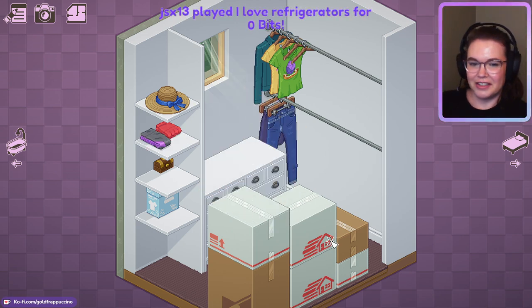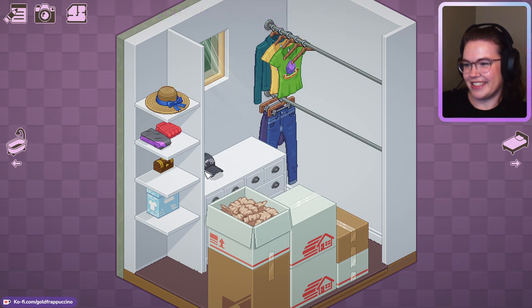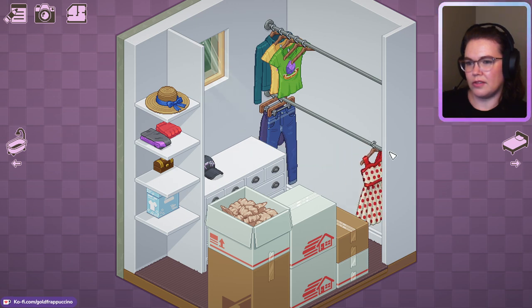I love refrigerators. I love that one. Oh, maybe that's too long. Might need to bring the... I meant to pick up the... There we go. Yeah, the dresses have to be a little lower. Okay.